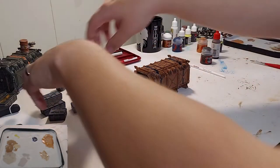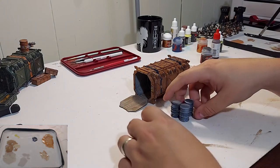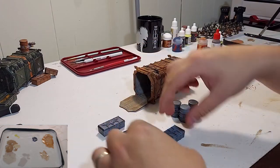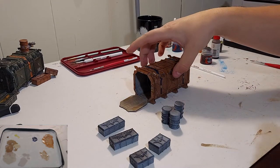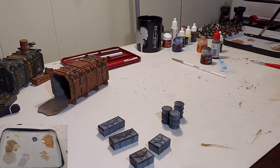So we're not done, of course. Let's go ahead and paint the rest of our 40 points. So we have two rectangular crates, two kind of squarish crates, and then three barrels. So I'm moving the container over to the side really quickly.